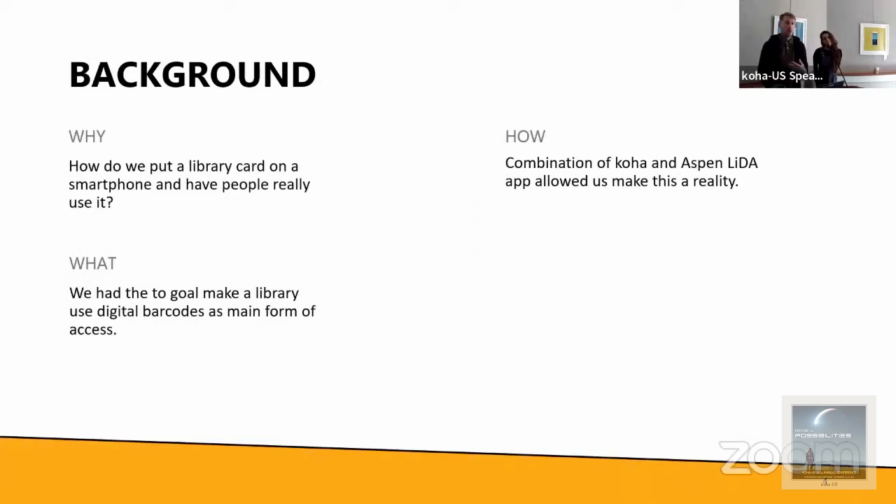So it's been a personal goal of mine since about 2017 to make digital cards the main form of access to the library. I've been at different places where I've tried to do this, but it was just slow going. But with smartphones at a saturation point, and with QR codes, everyone's scanning those now. Everyone's pretty much carrying a smartphone at this point. It felt like a good enough time to do it.